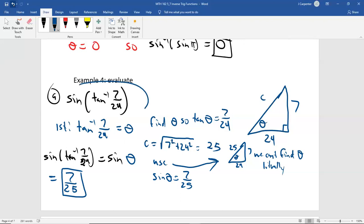Again, don't try and look at this all at once. It's a terrible idea. Focus your field of vision to just the inside, which for an inverse trig function, very often you're drawing up a little triangle for that, even if the numbers aren't numbers you've seen before. And then when you do the outer trig function, you're generally just referring to that triangle.